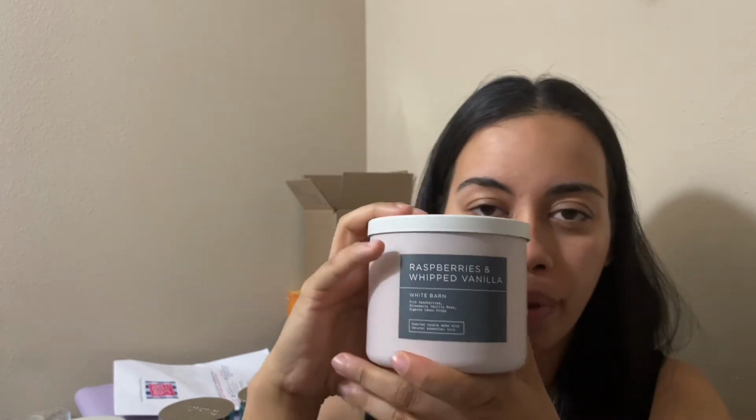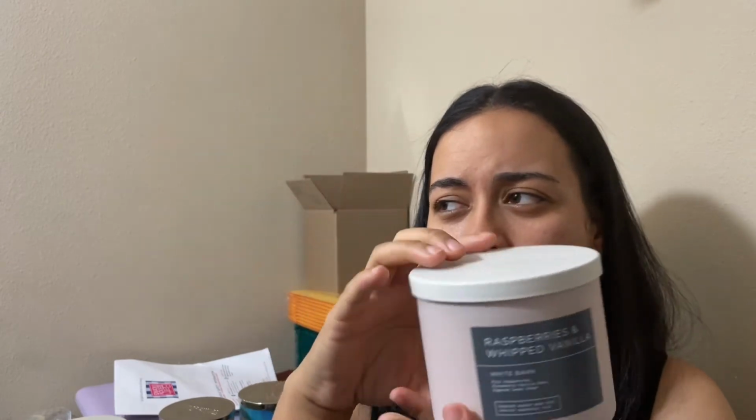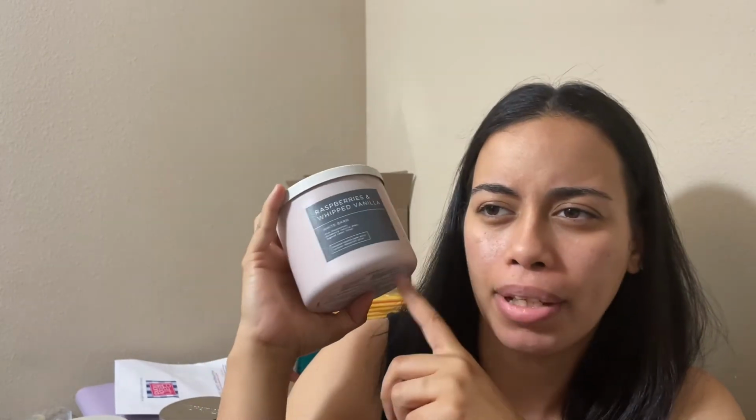I think I'm still going to burn it. I'm not sure. I love it. But they sent me a replacement for this one because I was like, hey, that's not cool, you know? They're sending me a different one. They're sending me, was it blackberry something? I don't know if I'm going to like that one, but we'll see. If not, of course, it's going to be listed in my Mercari. If you guys like that scent, I'll write down which one they're sending me.